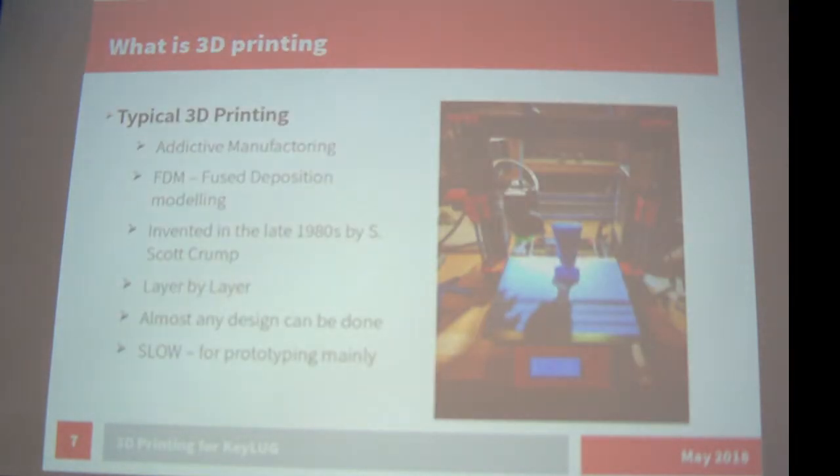So what is 3D printing? What is typical 3D printing? The typical hobby guy like me has a printer like this. This is the Prusa i3 MK3, which is the latest model. Right now, I think it is the most popular and most praised 3D printer out there.